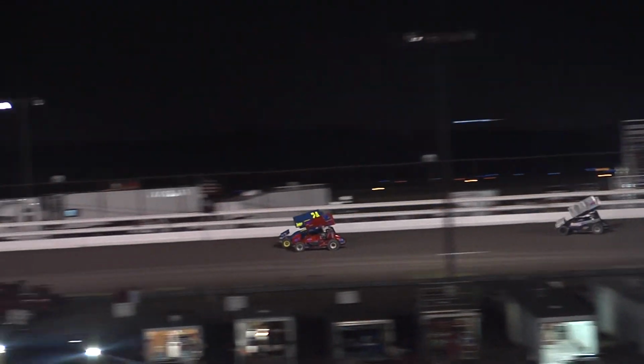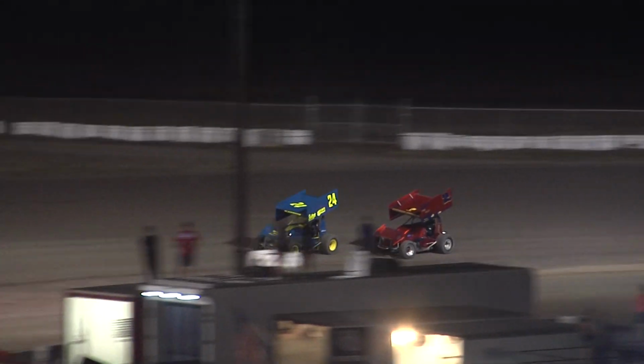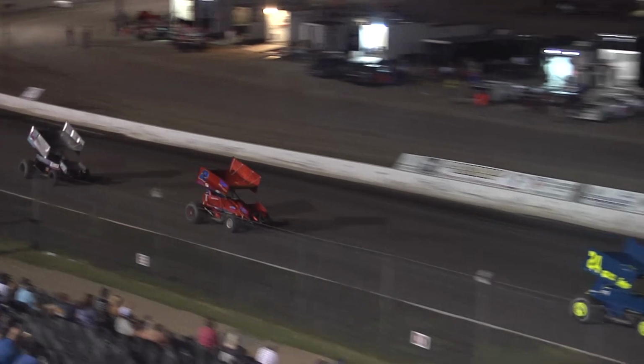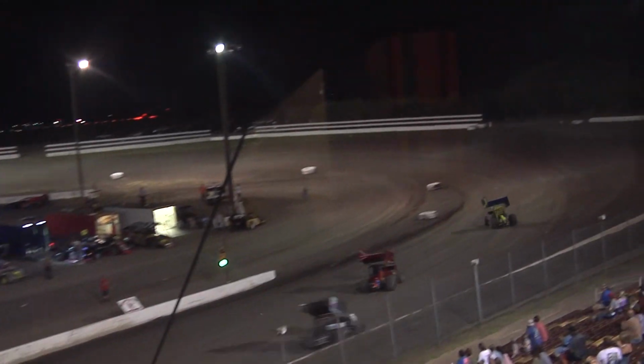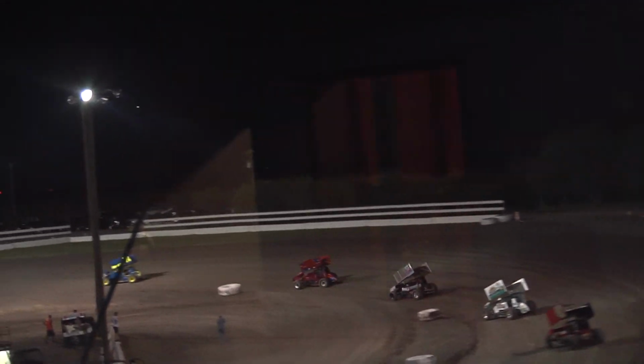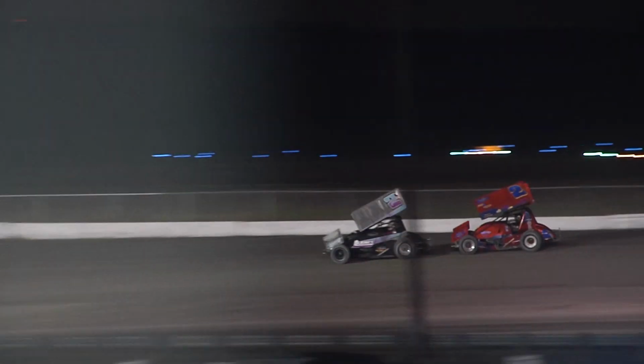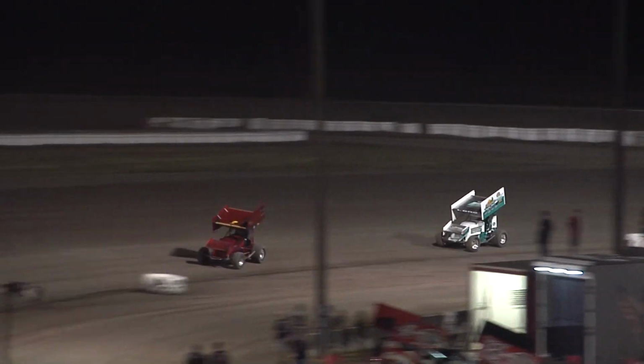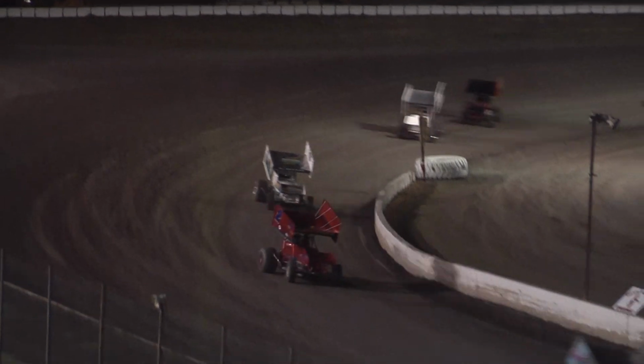Oh, Casper messed up going into turn one. It's costing him. Stubblefield down on the inside. See if Casper can hold him off. Coming out of turn four, Casper holds him off. As they run right now, it's Casper. Here comes Tucker Dowdy. Oh, Tucker Dowdy running into the 2 of Stubblefield. Don't know what that's all about.